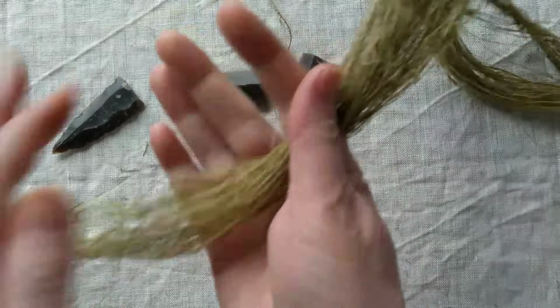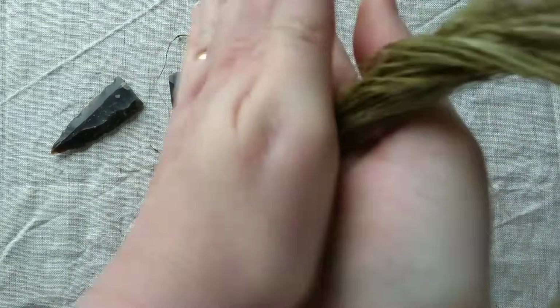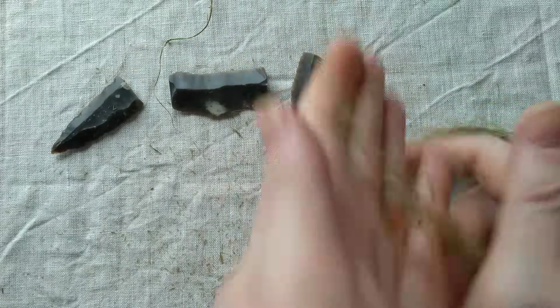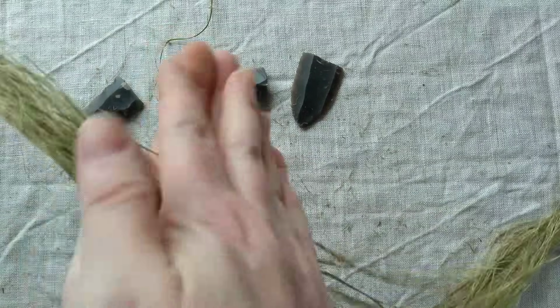I'm just going to rub them between my palms quite vigorously. Now, it's a little hard to see on the video, but there is quite a lot of dust coming off. That's little tiny flakes of bark and woody material just coming away. In fact, you can probably see it on the table there. And it's amazing how much cleaning up you can do just by this sort of friction.